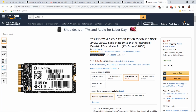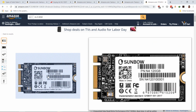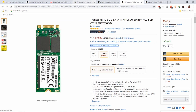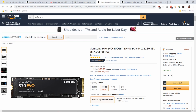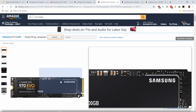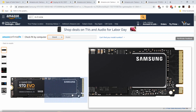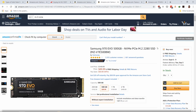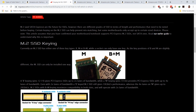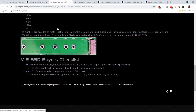A 42 millimeter M.2 drive would be something like this. A 60 millimeter long one is a sample like this one, and the one which is by far the most popular form factor is the 2280, the 22 millimeter wide, 80 millimeter long SSD. So this 2280 is the one which will be the most prevalent, but you still also have to look at your motherboard and know which one is supported. So just things to note is what kind of connector does your motherboard support and what kind of lengths are available.